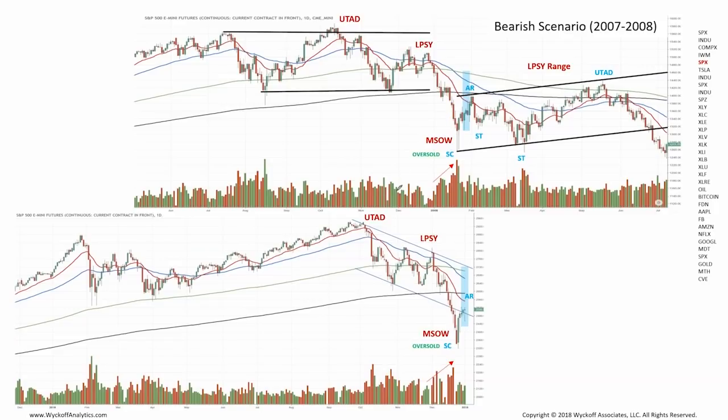In 2007, we're seeing that after the climactic action, out of the oversold condition where we saw the increase of the volume signature and the supply, which acted as a major sign of weakness in this case, we had a rebound, and we had a very sharp rebound. And that's exactly where we are, and this blue box right here is showing us on the analog where we are. We are somewhere here.